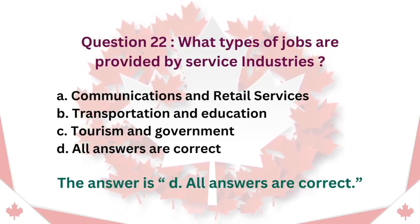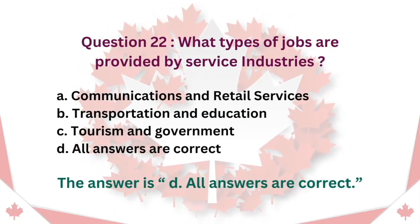Question 22. What types of jobs are provided by service industries? A. Communications and retail services. B. Transportation and education. C. Tourism and government. D. All answers are correct. The answer is D. All answers are correct.